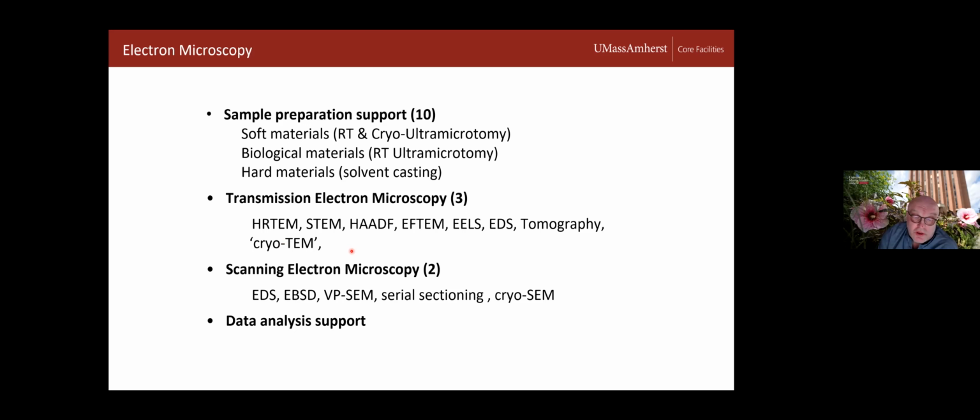Then we currently have 2 scanning electron microscopes. We added a variable pressure scanning electron microscope just last year, which will be able to do serial sectioning and 3-dimensional reconstruction, and also cryo-SEM, so we can observe samples at cryo temperatures. On top of that, we provide data analysis support and everything that is related somehow to electron microscopy.